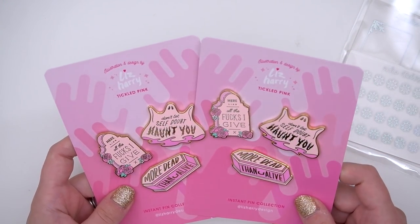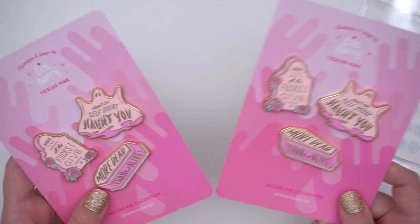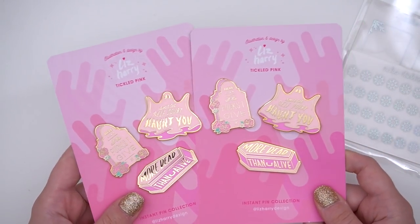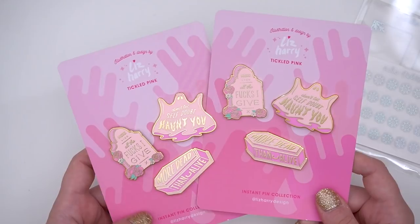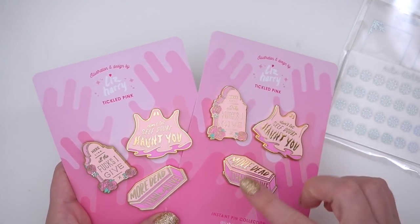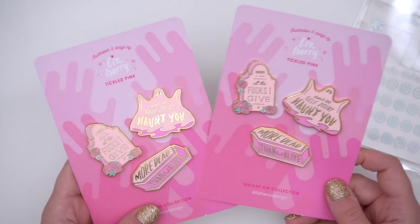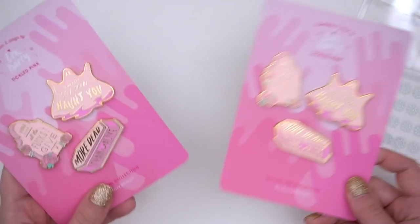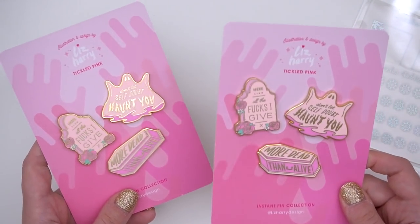So this is a set that is called Tickled Pink, and it's funny because whenever I had hauled the product prior, I had gone on Etsy and was looking at the different items they had, and I really loved all three of these original pins. And I was like, I'm gonna see whenever they release something next and add those to the cart then. And then I saw that they came out with this and I was like, well, sold.